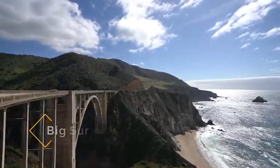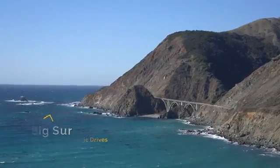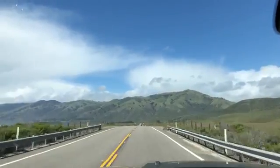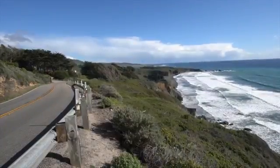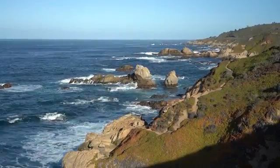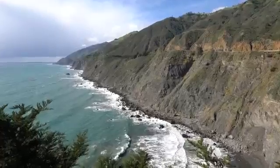My next suggestion is a drive along the Big Sur coastline. Pacific Coast Highway should definitely be on your list to drive at some point in your life. The entire drive is stunning with some of the best coastline in the entire world, leading to views you'll never forget.